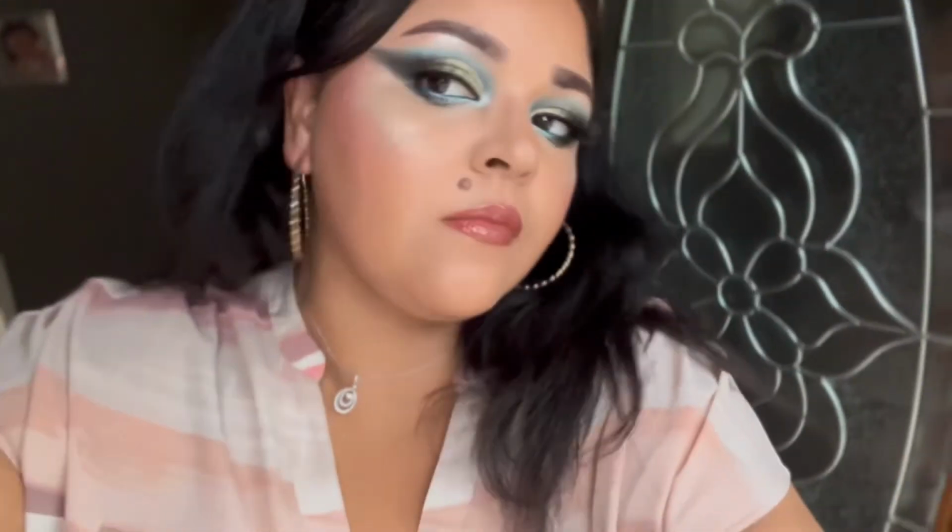Okay guys, so here's what the foundation looks like in natural lighting. It's pretty cloudy and rainy today, but it's still natural lighting. There's no artificial lighting at all, and I still think it looks really pretty, and I'm happy with it.